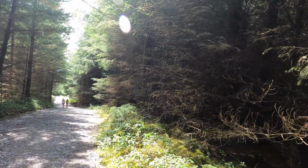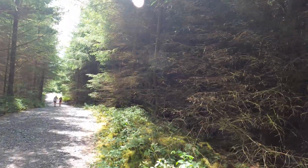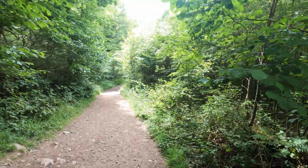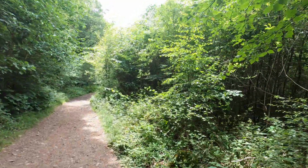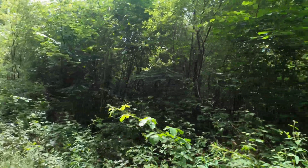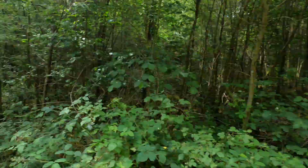I think I can actually hear the waterfalls already too. So we are nearing the waterfall. I can hear it. I hope it's not underwhelming, because I know the northern part of Montana, and let me tell you, we got some really nice waterfalls there. So, but let's see what this one is like.